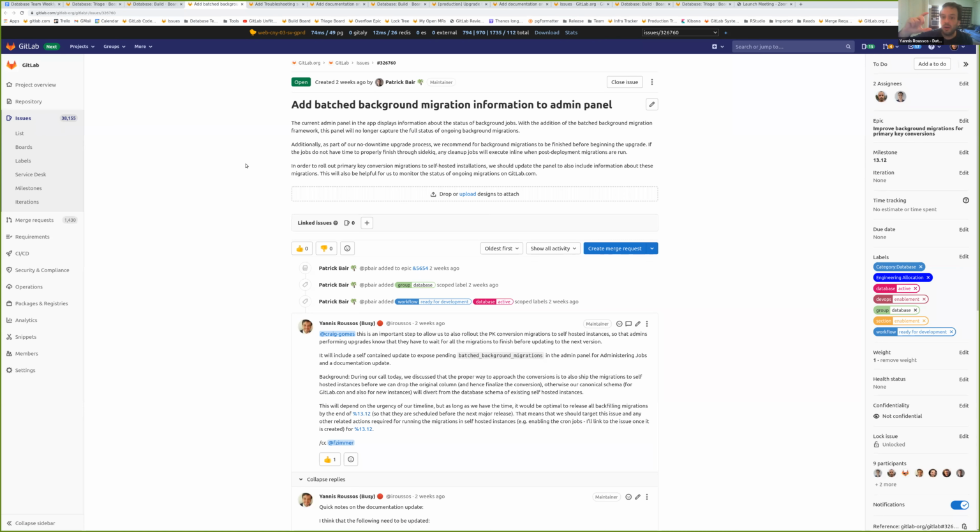But in case they are doing an upgrade with no downtime, they have to pass through all the minor versions, and they are also checking: did all the migrations run? Then upgrade. And they are doing it migration, upgrade, post-deployment migration, wait, migration, upgrade, post-deployment, etc. So yeah, this is one of the things that we need there.